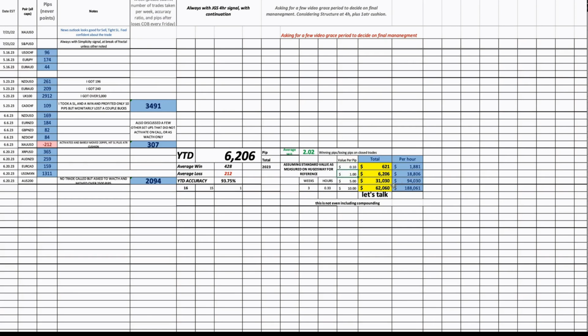Most people are trading with at least $1. A standard lot size is $10, to give you an idea. It's called a standard for a reason, right? That's our standard lot size. The pips we've even called live on YouTube, that's worth over $62,000.